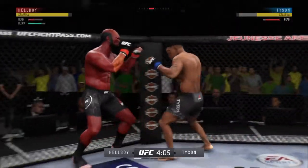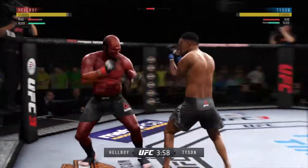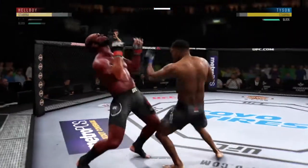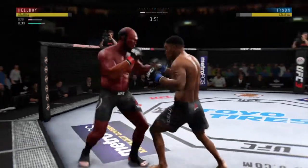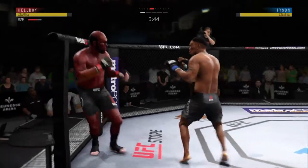He continues to be vulnerable by leaning in. He's almost moving into the strike at this point in time. You got to get that head off the center line. Oh! The champ is rocked. He's in deep trouble. He's trying to hang on to keep his title. He's got him right here.